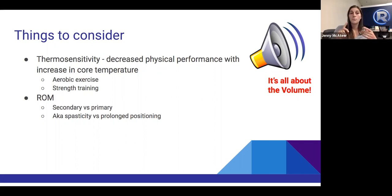Another thing is pre-cooling. So cooling vests are wonderful to use before, during, after exercise. There's a lot of great ones out there. I think the MS Society has a bunch listed and offer like some free ones if you need financial support. But those things are going to just change the way you can stay active.